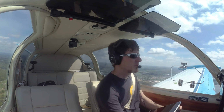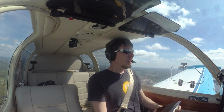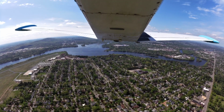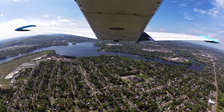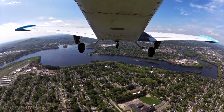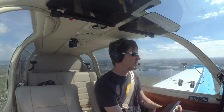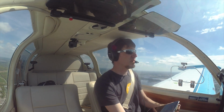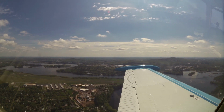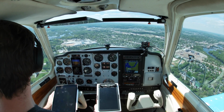We are trimmed out, stabilized in gear speed. On downwind, busy day in the lake. So looking pretty good as far as distance goes. That pattern altitude. Then gear speed, gear coming down. The green light, the pointer is down. Here we are at our 1,000-foot markers. Now we're coming back. We'll pull the prop back. Low extra glide. There, your speed stabilized.